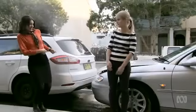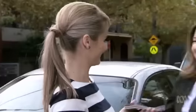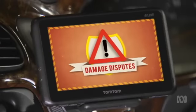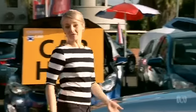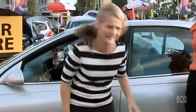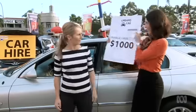Keep in mind that if you do have an accident, you'll need to pay the car rental company, then claim that amount back through your external insurer. So you might find yourself out of pocket for a while. Damage disputes. Many consumers complain about having to pay for damage that didn't actually happen. That's a scratch. And dodgy repair charges. $1,000. That's a scratch.